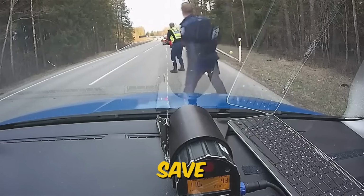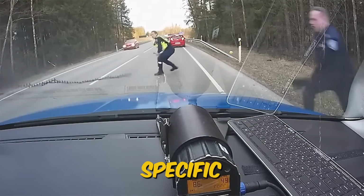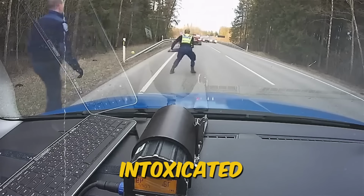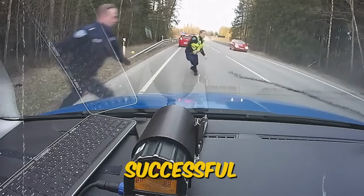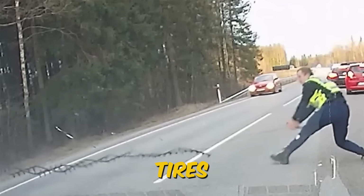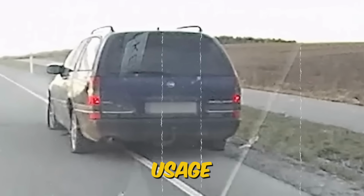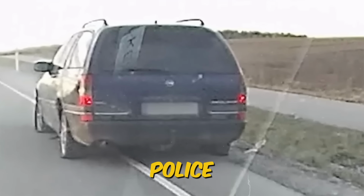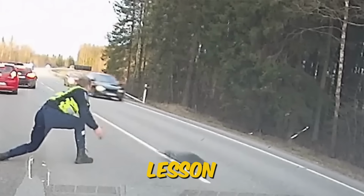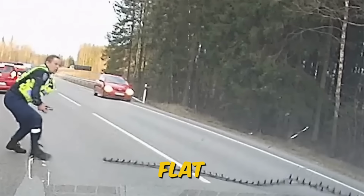Still, the spike strips saved the day when the cops, who had predicted that the drunk driver would take a specific route, laid down the spike strips just at the right time when the intoxicated driver drove over them and the tires were flattened. The car stopped a few kilometers away from the point of usage and the driver was aggressive toward the police, so the police had to use force and arrest the driver. Well, a lesson learned. Never drive while drunk or you might also end up with flat tires.